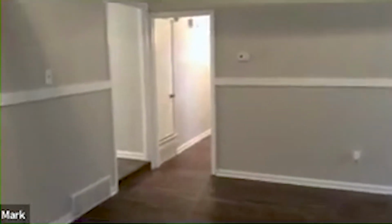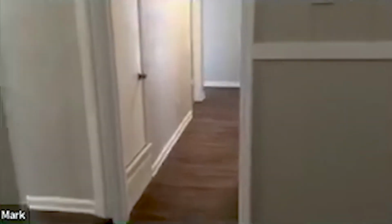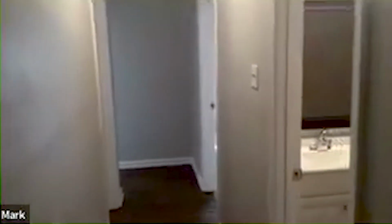And what I would say is we're trying to do the same cheeseburger in every city. So if you've seen one, you've almost seen them all. Same paint colors, same flooring, light fixtures, tile, etc. So whether this house is in Memphis or Dallas or Little Rock or wherever, it's going to look very, very similar when we're done with it.